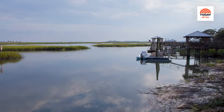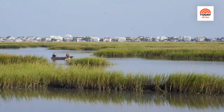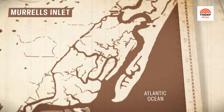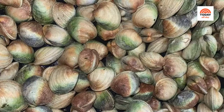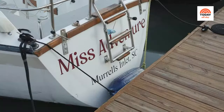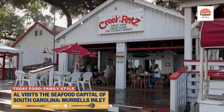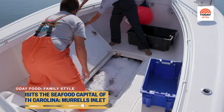The area's unique geography lends itself to a wide variety of fish and shellfish. So that inlet in between the ocean and the land is an interesting mix of brackish and fresh water. And that's where we get our oysters and clams and crabs, really unique, fresh, not too salty, but just salty enough. Today, Myrtle's Inlet is a hotspot for nightlife with plenty of restaurants and bars, but few seafood markets remaining. Seven Seas is one of the last places still catching and selling its own fish.